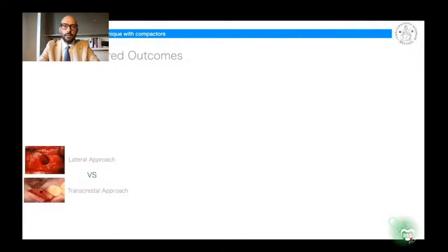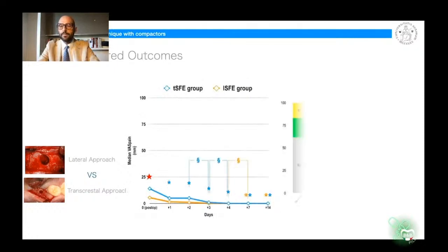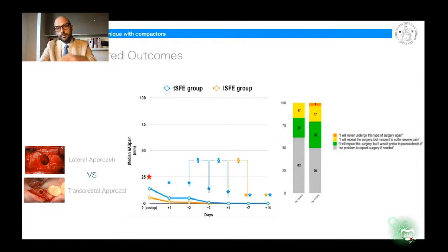And if we look in more detail at the patient-centered outcomes in a direct comparison between transcrestal sinus floor elevation and lateral sinus floor elevation, we can see that the postoperative pain experienced by the patient during the first 2 weeks of healing, so a very early phase of healing, is almost comparable. And the description of the procedure by the patient is almost comparable too. About 60% of patients, according to this data, that underwent the transcrestal sinus floor elevation said they would have no problem repeating the surgery if it were needed.